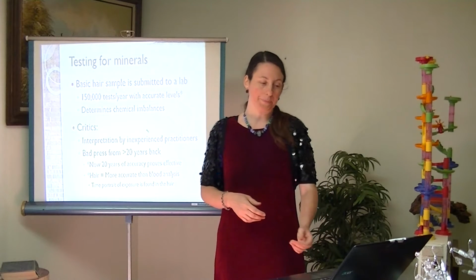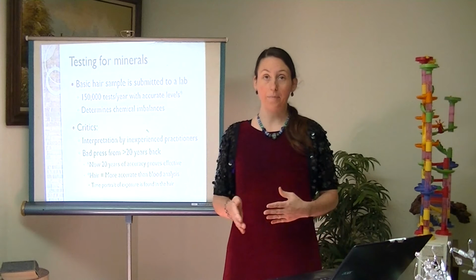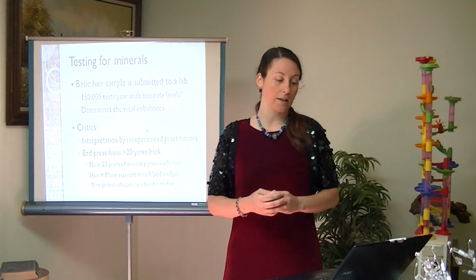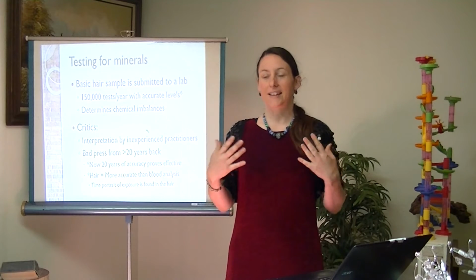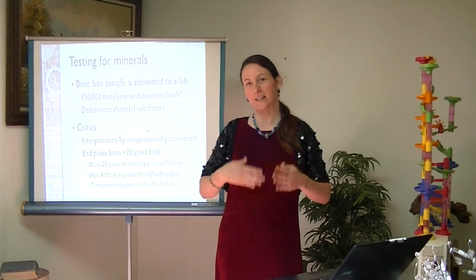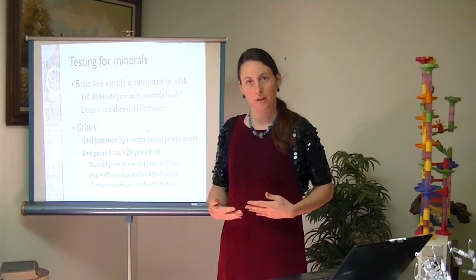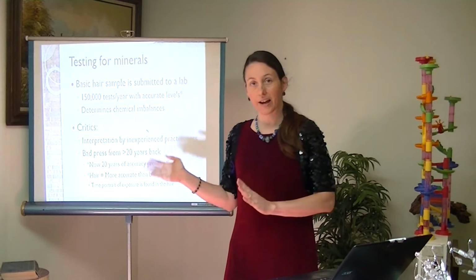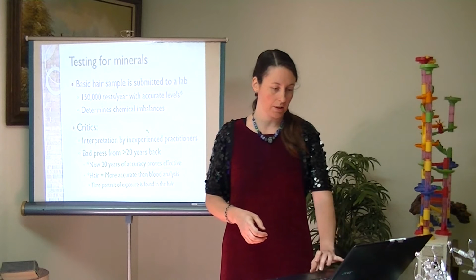Designs for Health has proven accuracy, and that's a lab that I'm recommended to use, and it's even proven accurate when you try to fool it. There have been studies done where we take the hair of the same person, submitted under different names, and even submitted to different labs. And it has come back accurate. Same results each time. This is an accurate test, and it's a really good indicator of any kind of imbalance. Let's move on here.